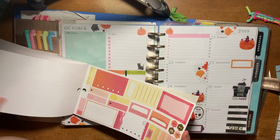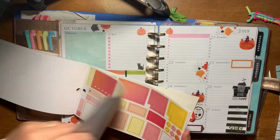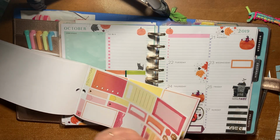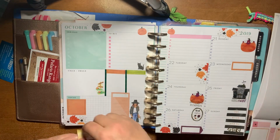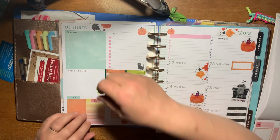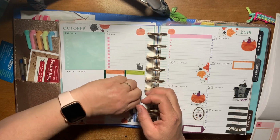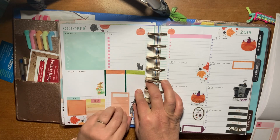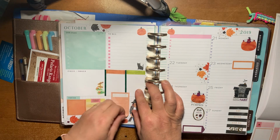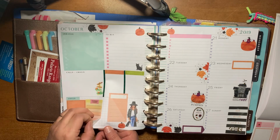Not as familiar with this book as I am, the other colorful box book. So I have this one. That would be okay. I could live with it. So if I come over here with this box, I have enough room. Don't break it. Oh, it's ripping. Nope, that box is staying right there. That's just how it is. It's staying right there.